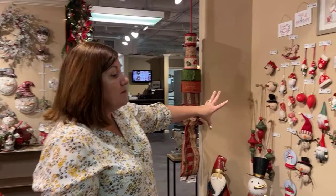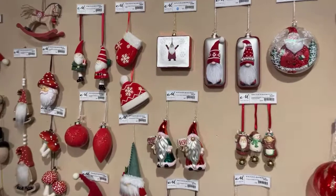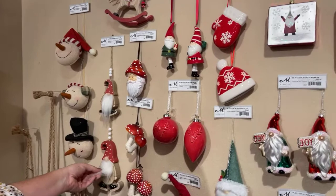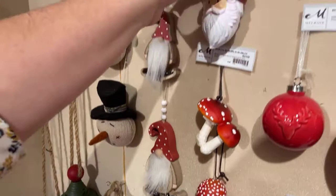Here is our ornament wall. And again, Janet can zoom right in here and show you guys some of the ornaments that we have. You're going to find lots of the mushrooms. Why do you find the mushrooms? Because this is where the gnomes live, and the gnomes like to hang out with the mushrooms. We have this one that's got the actual beard on it that's layered, and he's got his little feet that go out to the side, and then a smaller version. And then this one's got the little mushroom on his head. That's always cute.